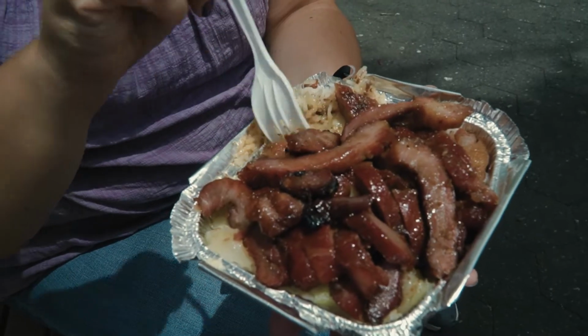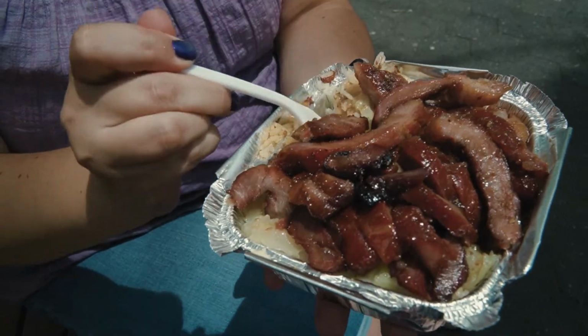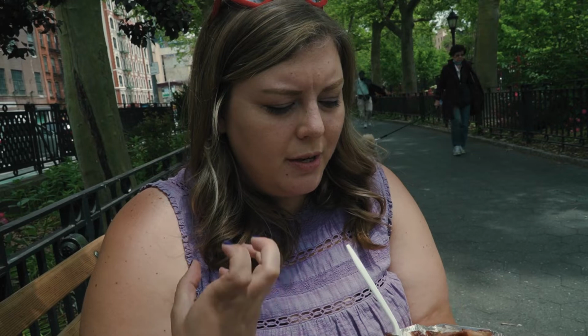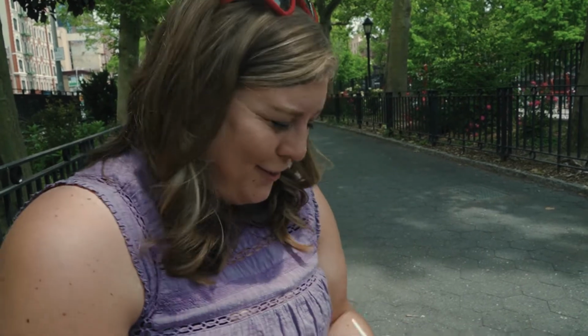Gonna get a little bit of the rice and, yeah, the flavor's so good. He poured a sauce on top of it at the end, and that's really soaked into the rice, and it's just really good. So good, and only $4.75. It's incredible. It's also Carly approved, but I feel like as long as it's meat and not broccoli, it's always Carly approved.